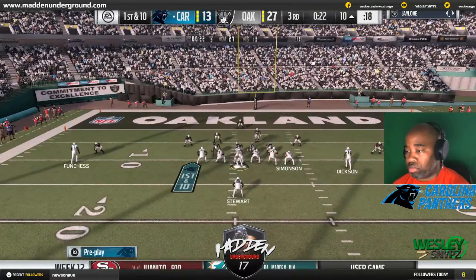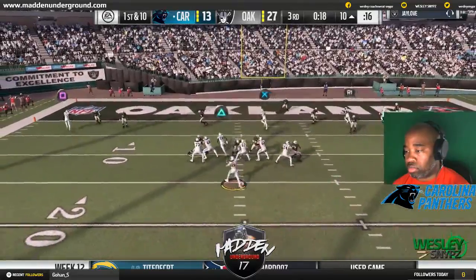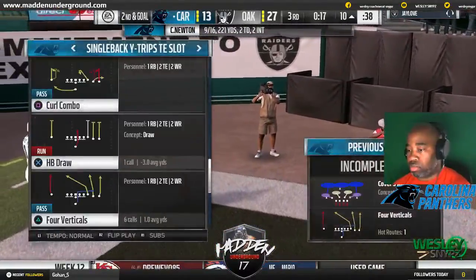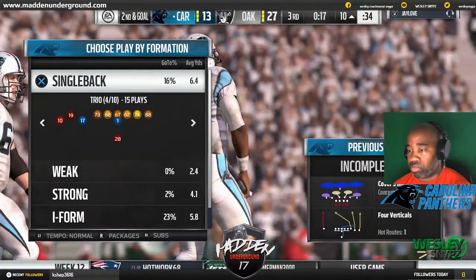Stewart is the lone setback. Now a first down throw for Newton. And he fires one incomplete. He was looking for the connection with Devin Funchess. And that'll bring up second down.